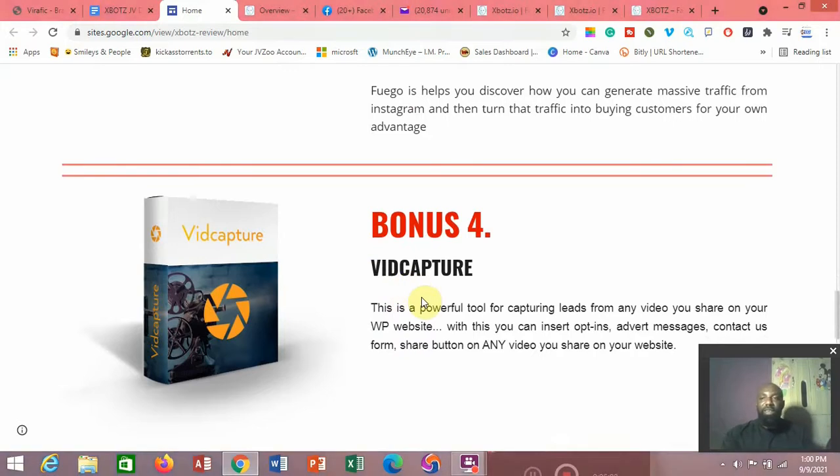Bonus number 4 I'll be giving to you is called Vid Capture. Now what is Vid Capture? Vid Capture is a software that you will install. It's like a plugin you install on your WordPress site that helps you capture leads of your visitors.